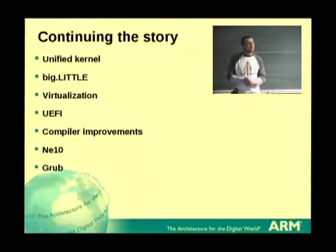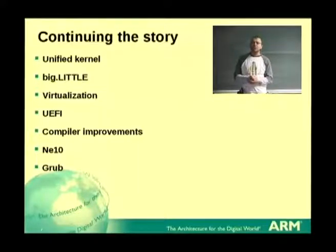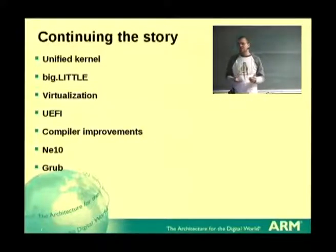So the comment was, if you're using multi-arch like Debian and Ubuntu are, then why do you need fat libraries? You don't really. It's more if you're not.